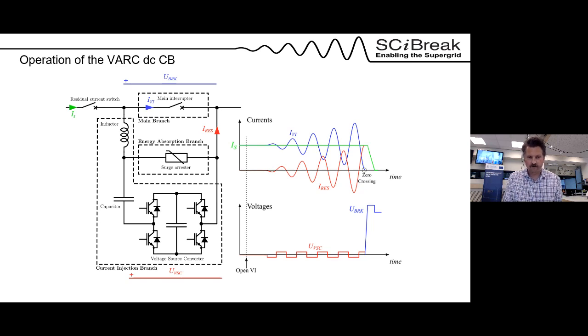Here we have a schematic of the VARC topology together with some stylized waveforms on the right hand side. The VARC topology consists of a main current branch seen at the top, followed by an energy absorption branch and a current injection or resonant current branch. In normal operation, the current is carried through a residual current switch and what we call a main interrupter. The main interrupter is the interrupter that does the actual interruption, whereas the residual current switch just opens after everything interesting has already happened.